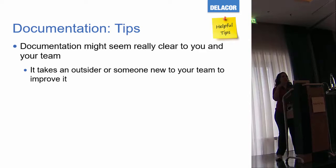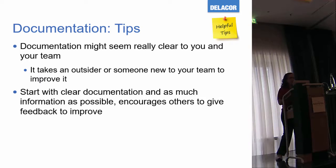So you guys that work with a team, you get the senior architect to write the documentation, and then you get the lowest person in the team to review that it's actually clear and makes sense, right? And then if you can get an outsider, it's even better. We start with clear documentation and as much information as possible. This encourages others to give feedback to improve.